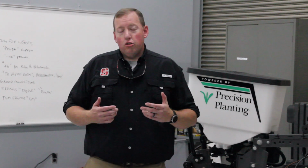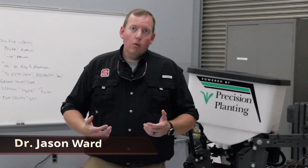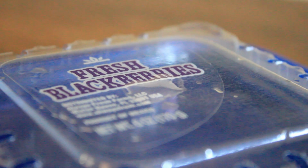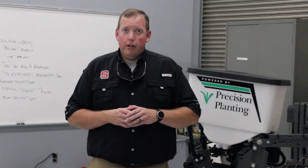What is traceability? When we think about the idea of traceability, one of the first things that come to mind might be if you go to the grocery store and pick up, let's say, some blueberries. And you look at the box and it says, this is grown by such and such farms from North Carolina. Well, that's the first level of traceability.